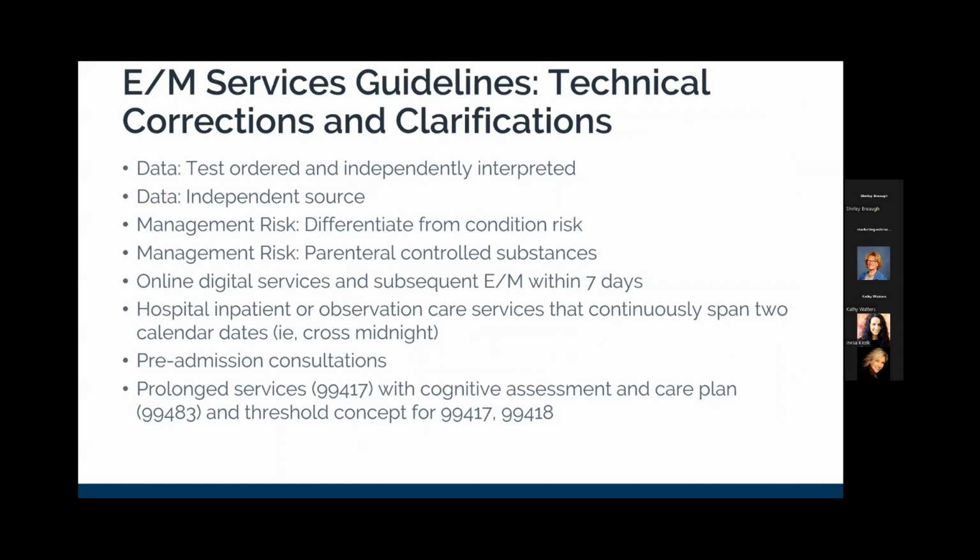Data test ordered and independently interpreted, independent source, management risk differentiated from condition risk, management risk, parenthetical controlled substances, online digital services and subsequent E&M within 7 days, hospital inpatient or observation care services that continuously span calendar dates, cross midnight, pre-admission consultations and prolonged services. Again, due to time restraints for this webinar, we do encourage you to make sure to reference all of these within the book.